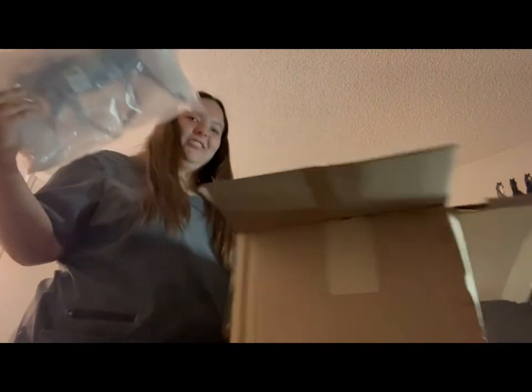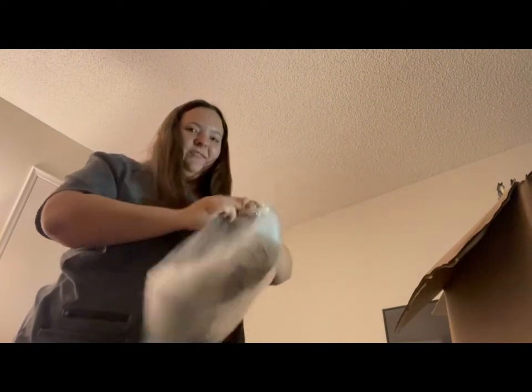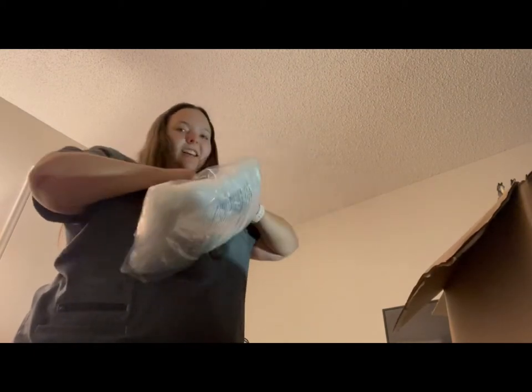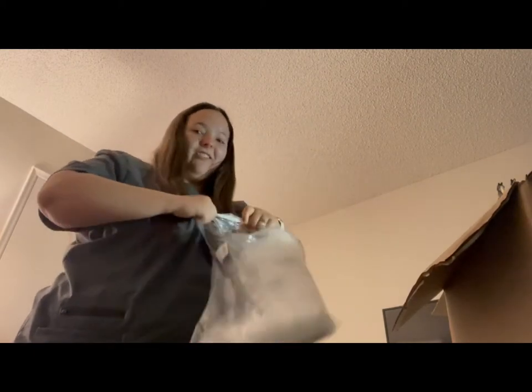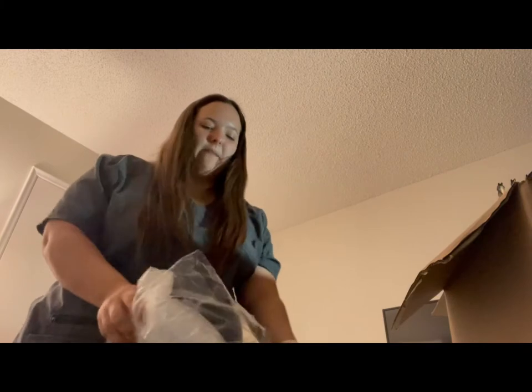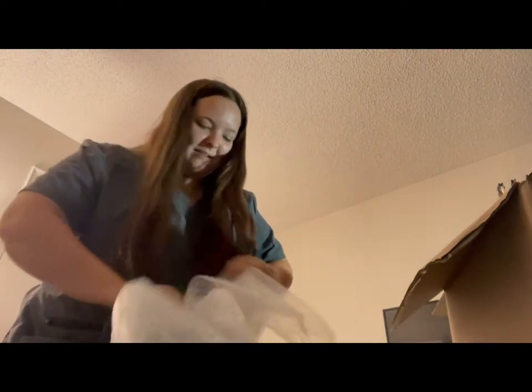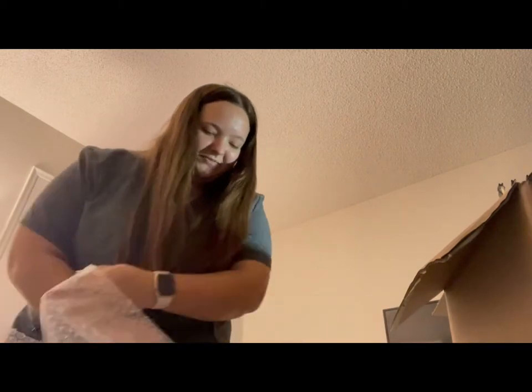Oh my god. I got the variation Ansel. Okay. So this one's Ansel first. I can already see through the bag that I got the variation. I was not happy about getting Ansel. He was like on my very bottom list. But the blue color is my favorite. And oh my gosh, I got the variation. I'm so happy. I can't wait to see him in person.